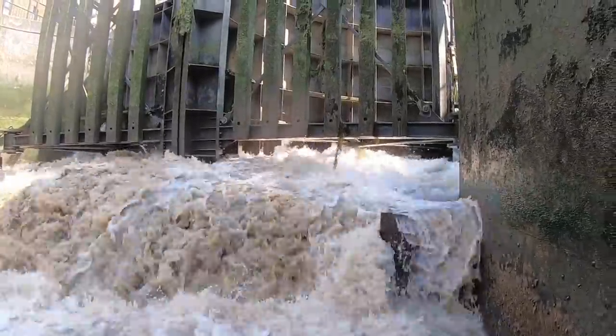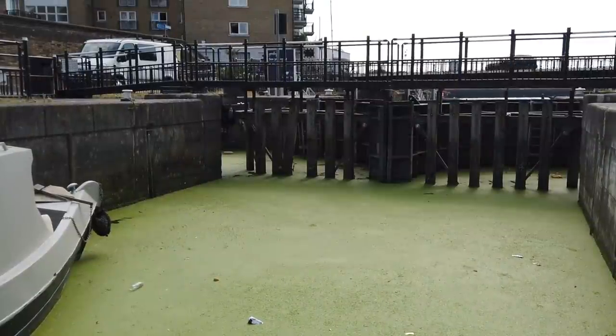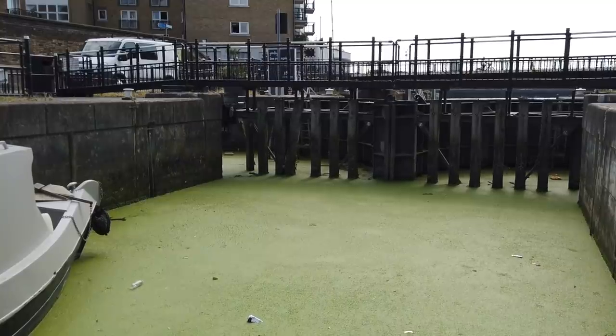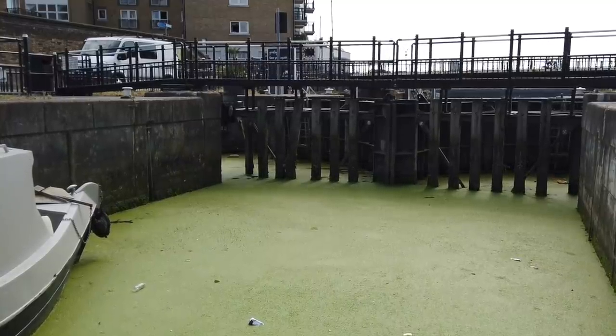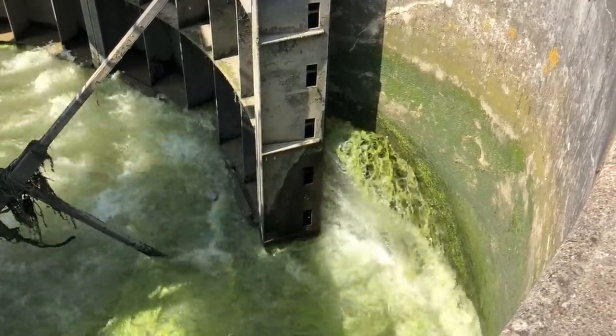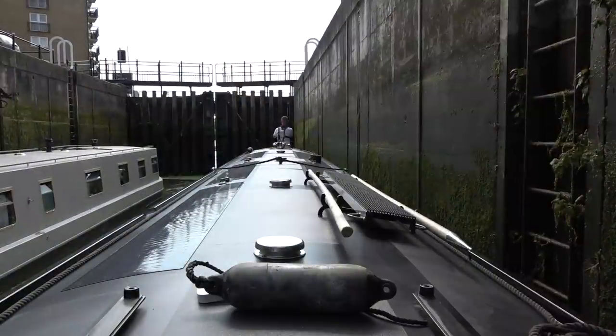Now this time we go in down the lock, so once both the boats are secured, the lock keeper is going to open the bottom gates just a few inches, and the water will just start rushing out into the river. Now we've got our ropes around the steel risers in the lock, and I'll tell you what, after last time, we're holding on for dear life.